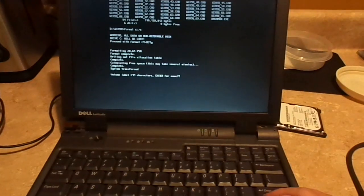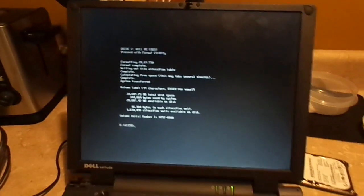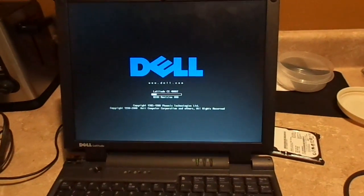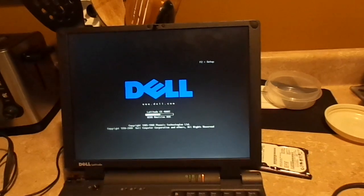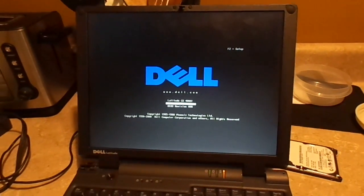Alright, looks like we have no bad sectors. Now we're going to restart the machine and boot off the optical drive and see what happens. We're going to start the Windows 98 install. Hopefully no drivers need to be downloaded or procured. I anticipate this to be a pretty clean install. I don't anticipate any problems. So let's see what happens.